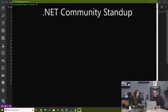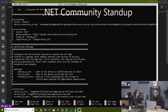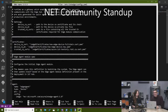That's right. Then the final step, I promise, is we're going to go to etc IoT config.yaml. So we're gonna use nano and just edit the config.yaml file. And so luckily for you guys, you don't have to watch me type because I did this before, but the device connection string will already be set because you've picked it up previously. Then your certificates are going to be set up here, so you'll want to copy that verbatim and make sure you get those right.